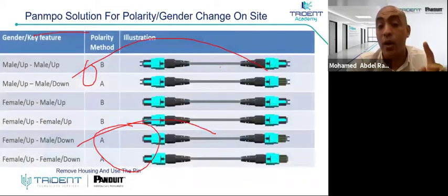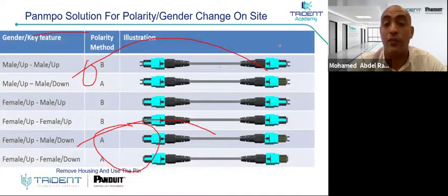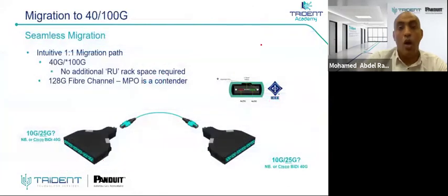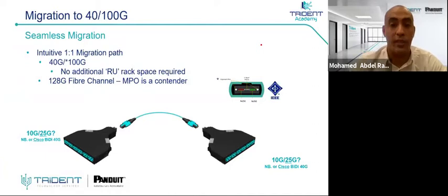You can see here, only one cable can have 6 different configurations, from the polarity, key up or key down, and also the gender, female or male. So you now have 6 configurations for only one cable. So now you have eliminated the polarity and gender concerns when ordering the MPO cable. Also, another advantage of the MPO, as we will discuss in the upcoming slide, is for migration to 40 gig using SR4 or SR10 or different scenarios. You can see here, this is the advantage of the MPO.